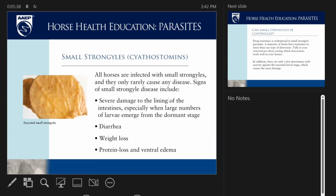Do you guys know what ventral edema is? What does ventral mean? Back to those anatomy sessions. Nope. So ventral is going to refer to a portion of the horse. We have dorsal, meaning along their dorsum or back, and then we have the opposite, that is ventral, along their abdomen. So their bottom side.